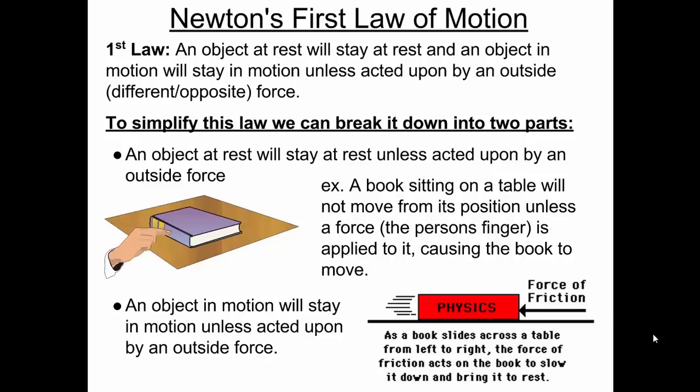So Newton's first law of motion states that an object at rest will stay at rest, and an object in motion will stay in motion unless acted upon by an outside, different or opposite force. Let's break this law down into two parts because it's kind of long. An object at rest will stay at rest unless acted upon by an outside force.